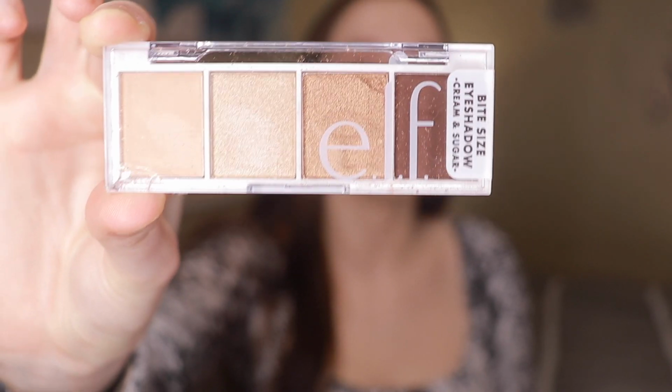Okay, so my mascara is done. I also threw on my MAC Painterly Paint Pot, which I have seen people on TikTok and Tati here on YouTube rave about. These little e.l.f. Trio 4. I don't know, 4-pack. They're not a trio, but the ones with 4 colors in them. I have heard so many good things about it. Okay, so this is the e.l.f. Bite Size palette, and it's in the color Cream and Sugar. If you wanted to go grab it yourself, you know.